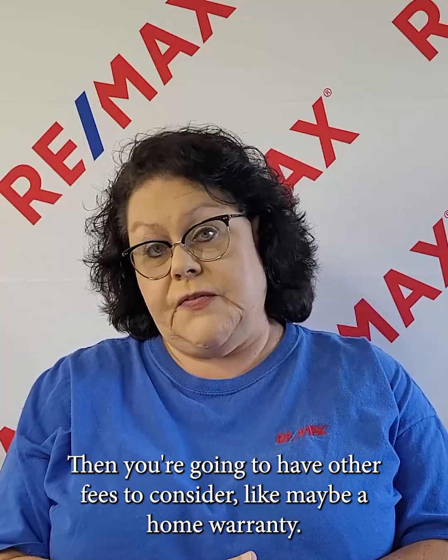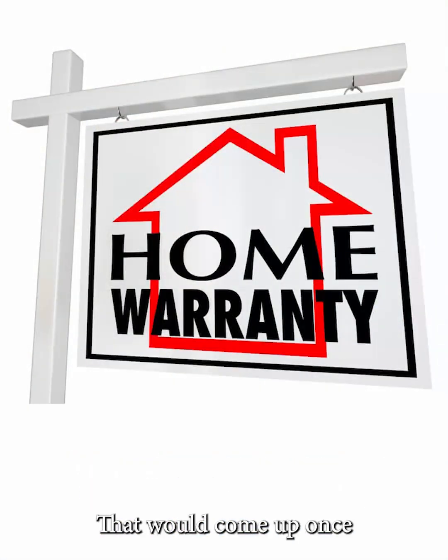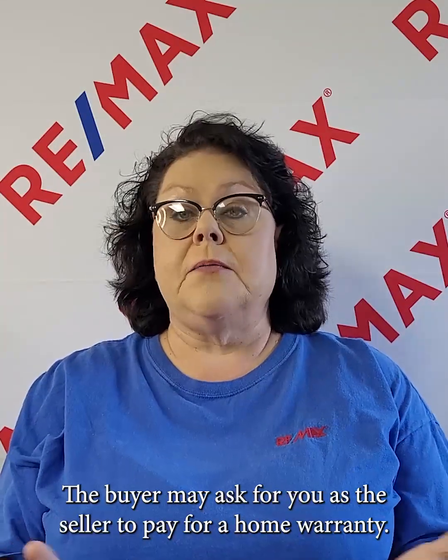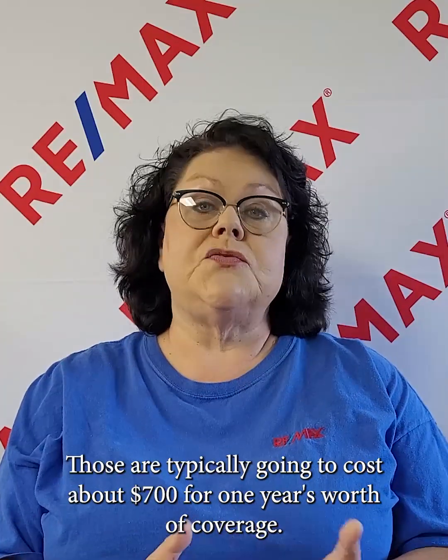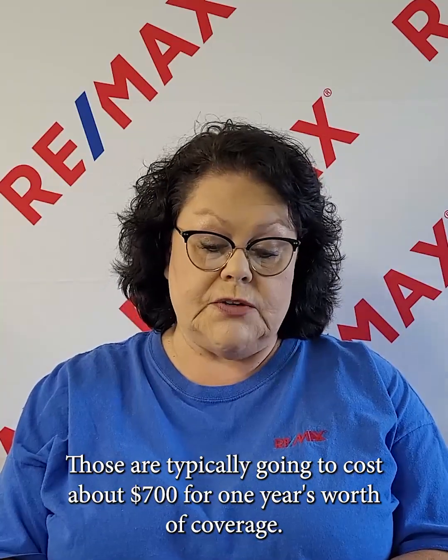Then you're going to have other fees to consider, like maybe a home warranty. That would come up once the buyer submits an offer and you're negotiating the contract. The buyer may ask for you, as the seller, to pay for a home warranty. Those are typically going to cost about $700 for one year's worth of coverage.